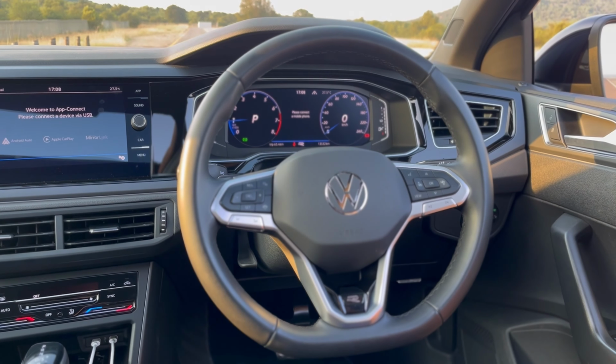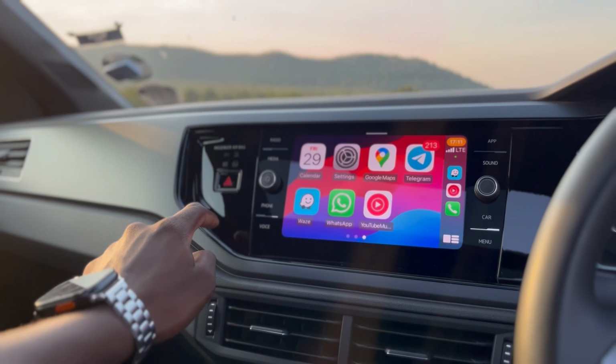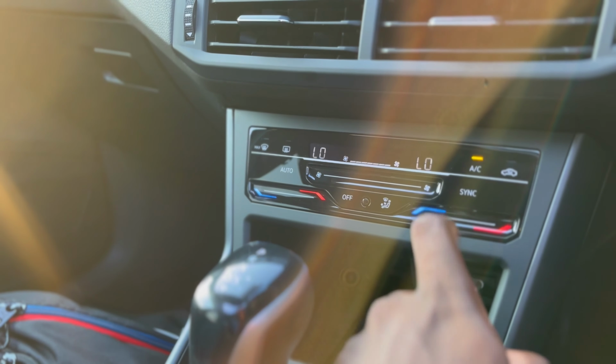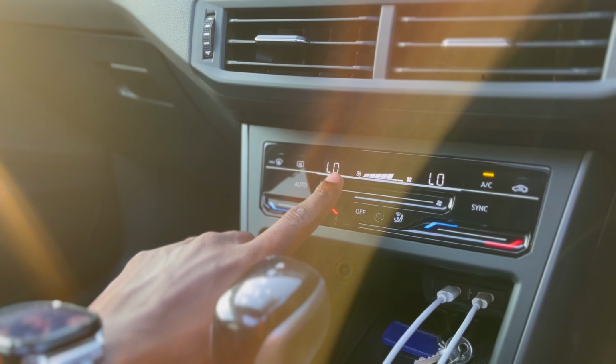So it's a Polo. You get into the interior, the steering wheel feels like a Polo, the exact same Polo that we had over December. You get the lovely digital instrument cluster, a touchscreen infotainment system, and you get the climate control down here with the haptic feedback buttons, which I do like. I don't have a problem with these ones here.